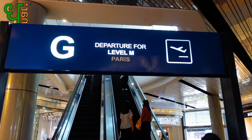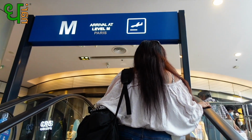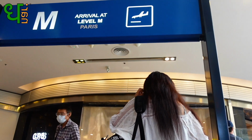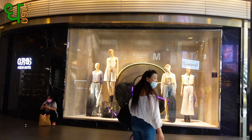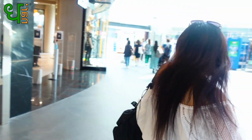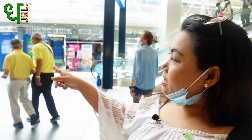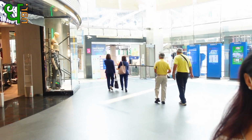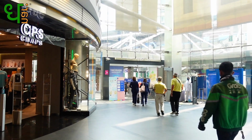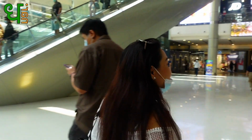We're going to Paris, guys. Arrival time. Level M, and this is going to be Paris. Salut! All right, so this is the floor. So guys, level M, which is Paris, is the one which connects the floor to the BTS station. You can also go on the other side, another connecting door. All right, so level M Paris, that's where the BTS connects and gets you.